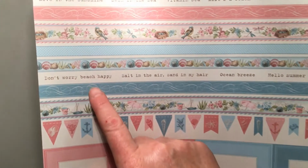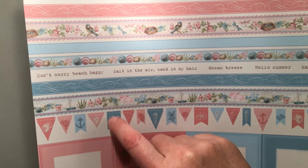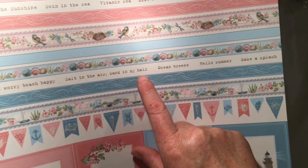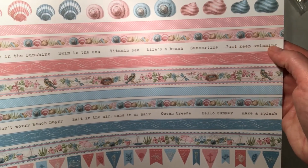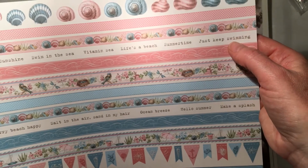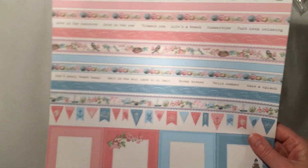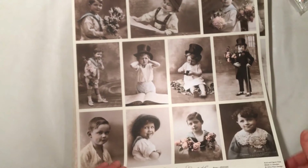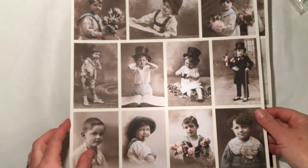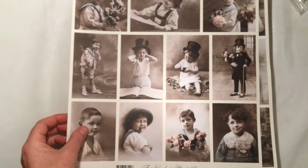This is funny. Don't worry, beach happy. Salt in your hair, sand in my hair, ocean breeze, hello summer, make a splash, just keep swimming. That's from Nemo. Don't know if you've seen Nemo. Great film for kids actually, but I like it as well. And there's this character Dory, and she just sings, just keep swimming. It's just so funny, you have to watch it.